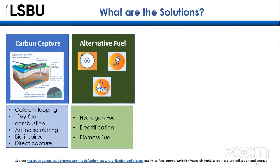Instead of using carbon-intensive fossil fuels, the use of alternative fuels such as biomass, electrification, and hydrogen-based fuels will be more eco-friendly and effective. However, if the installation becomes a high-cost expansion, using municipal waste recyclable material has also been considered as one of the viable options, which becomes a value-added product as an alternative fuel.